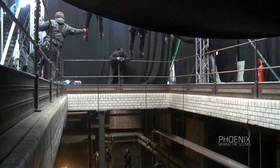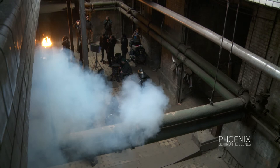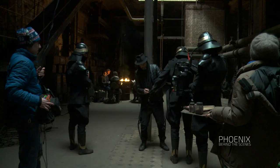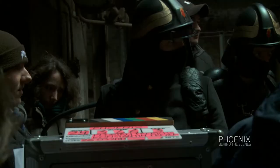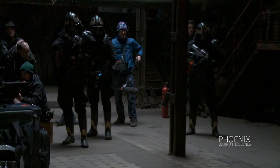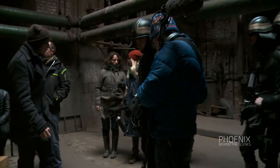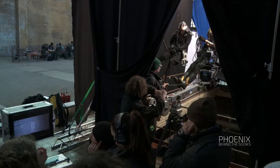3, 2, 1, action! Have them walking, okay? Yeah, and then they're moving. Or just if I can have just them moving once. Yeah, that's what. Cool one. 3, 2, 1, action!